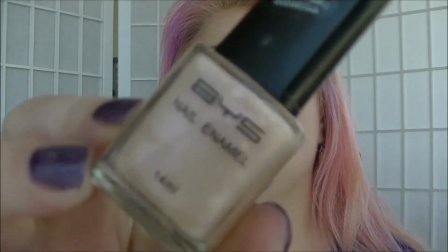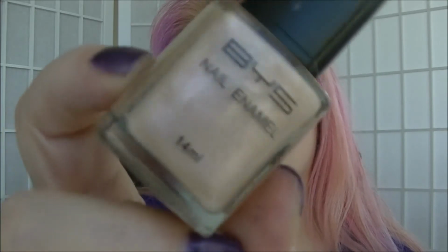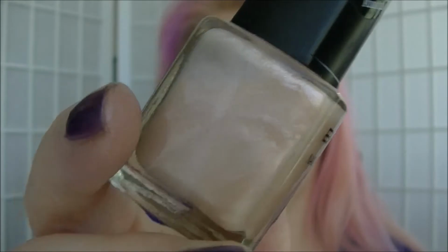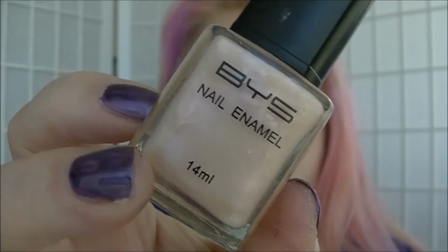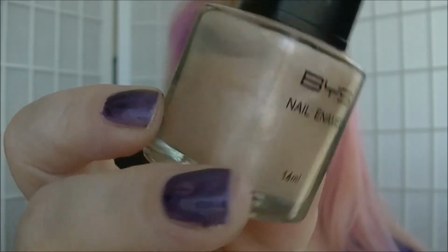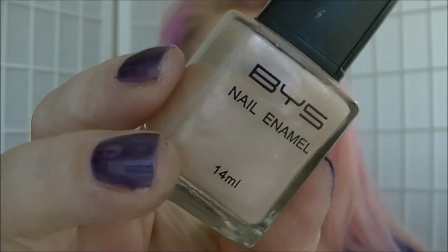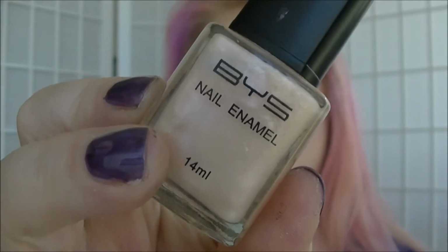Next up, I wore BYS's Coconut Ice. This is a very sheer, shimmery, nude colour. Great if you just want a bit of shimmer on the nail, but it really doesn't have a whole lot of colour to it. Very thin, sheer polish, needs lots of coats to build up opacity. And this is what it looks like on the nail.